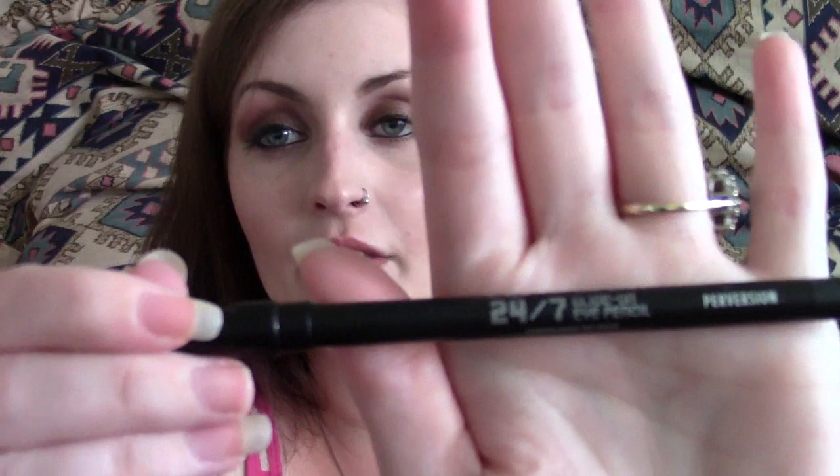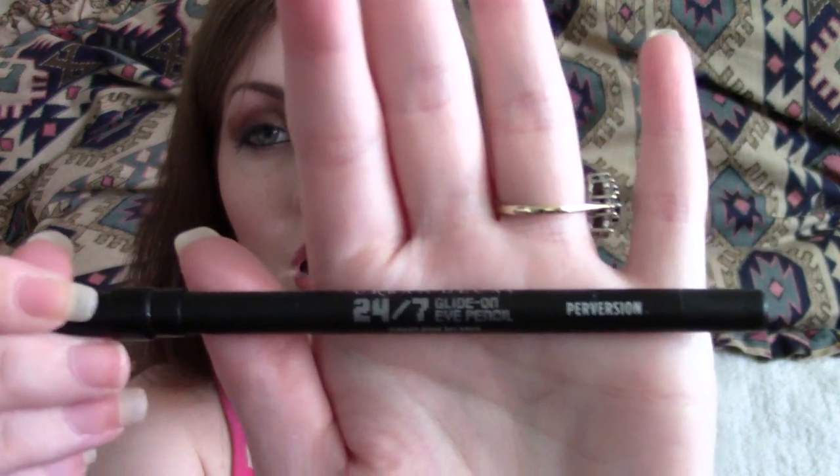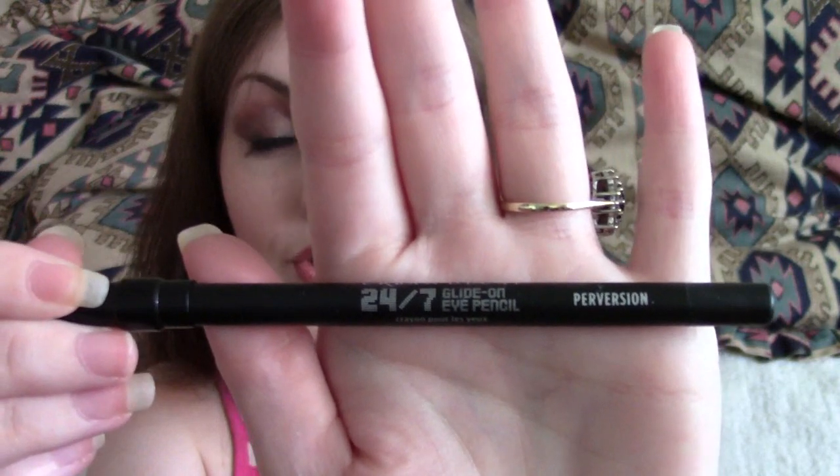One more pencil, and this has to have a mention because it's amazing, and so many people said it was amazing, and it's absolutely true. This is the Urban Decay 24/7 Glide On Eye Pencil in Perversion, and this is the one that came with the smoked palette. And I never tried it before. I tried Zero, and I have to be honest with you, I'm not too fussed about Zero. That's why it hasn't made it into my favourites. I have it in the double-ended pencil stick with Whiskey. I'm not too bothered about either of them, I have to say.